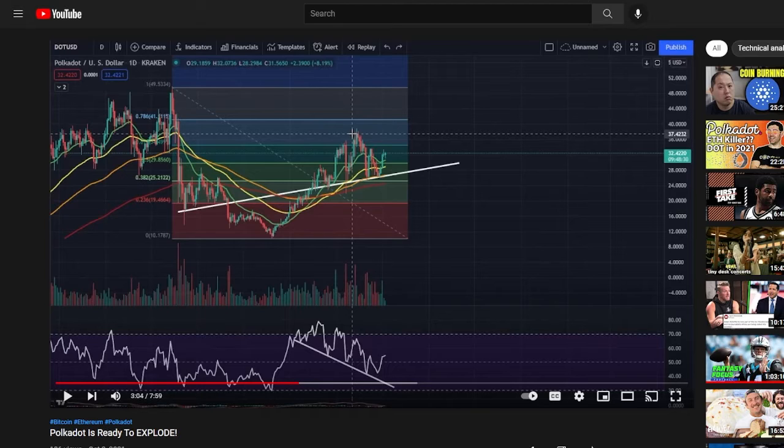10 days ago, I told you guys that Polkadot was ready to explode. It was actually my first video on the channel, and fortunately, I was pretty right about that. Polkadot had an amazing day today, hitting almost 20% gains. As you can see here in this video, what I was talking about was a bullish divergence where we had support lines opening up this way and the RSI was dropping and finding lower lows, which didn't make much sense, and that's why we saw a huge spike.